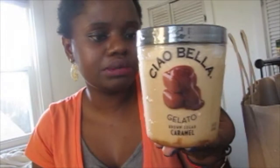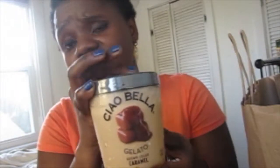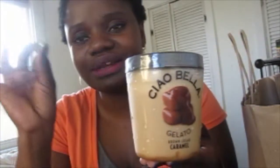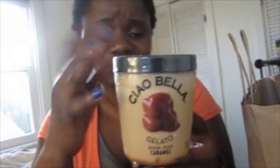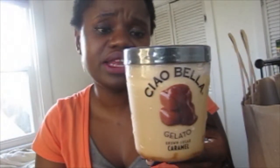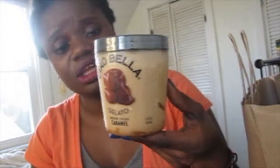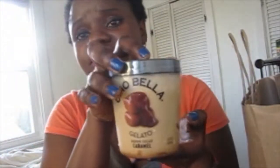So this is, like I said, the brown sugar caramel one, which sounds so good. I mean, who doesn't like caramel? Not to talk of brown sugar, with all the tiny bits of sweetness and saltiness that you get from the brown sugar. So I'm really excited to try this one as well. And this has 250 calories and 100 calories from fat. Same amount of servings, about 3.5 servings at half a cup per serving. And yeah, so I'm excited to try Ciao Bella gelato.